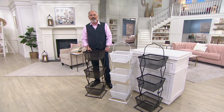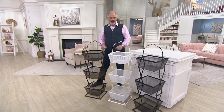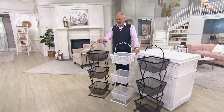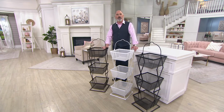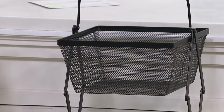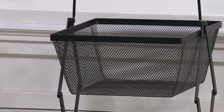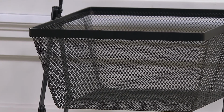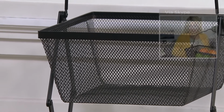And I love it for fruit. I've been buying a lot of fruit lately, trying to eat healthy. But I noticed that I'm getting a lot of fruit flies. A lot of times it doesn't have that circulation, things get a little rotted on the bottom and they're flying all over the place. This is great because it has that metal mesh design, so it's getting the circulation that you need. So whether you're organizing your kitchen, your bathroom, your office, the kids' room, the front door area, perfect.